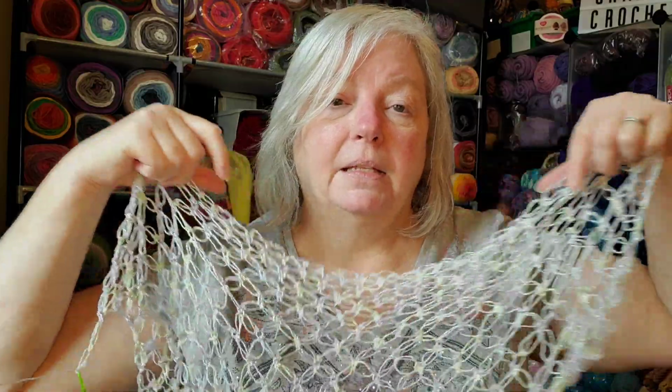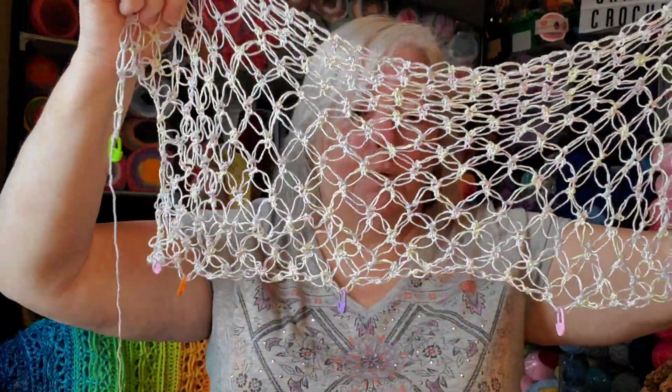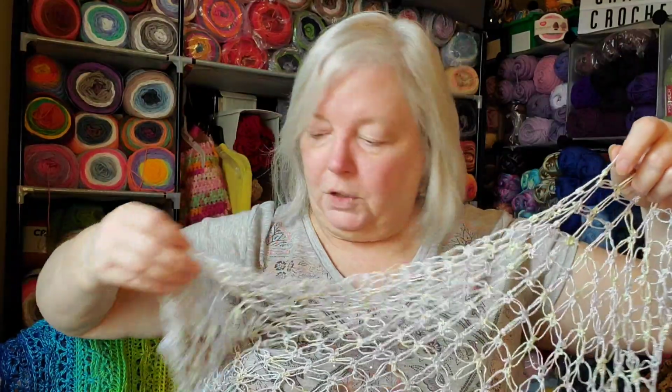Anyway, I have always wanted to make something out of it, and so I decided that I would make this. It's not done, it's only this long, but this will be a little tank kind of top. The yarn's getting stuck again. I'm working it from the bottom up, and I'm just going to get to here and make it a pullover, and then I'll have to crochet the sides together like so. So this is what it's going to look like. This is the idea of it.